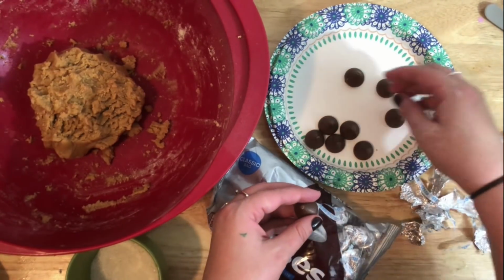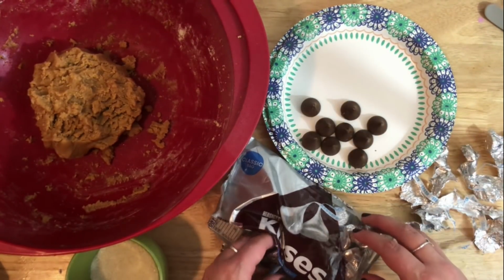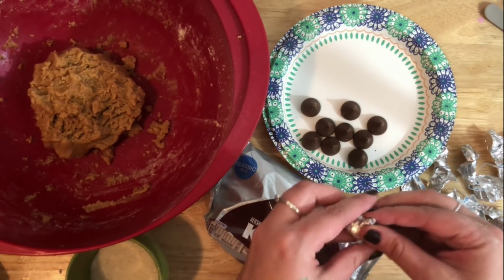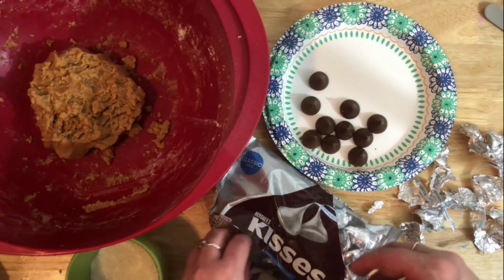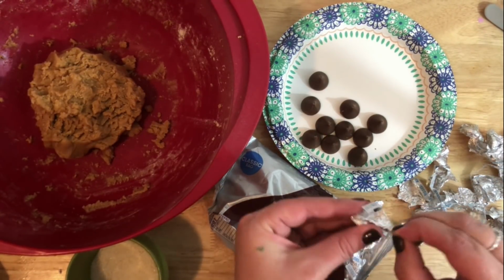2, 3, 5, 6, 7, 8, 9. This is definitely the most tedious part, and I almost asked Sam to do it, but I figured while I was here, I would just get it done.